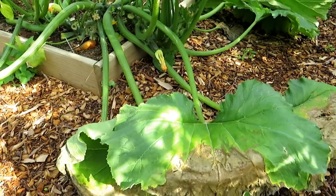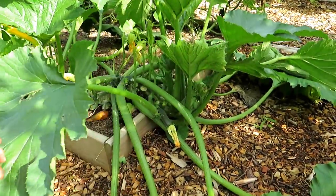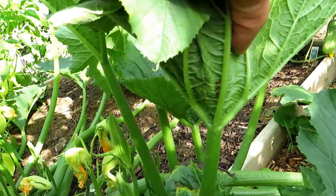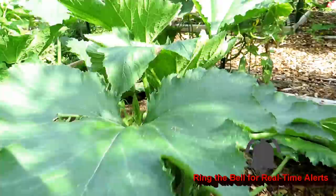So I can remove them, no rush. I mean, they're not gonna hurt anything. And as some more leaves start growing, you know, I'll take those off. And the other reason, those are squash bug eggs. I like walking around in the morning, so I'll be removing those.